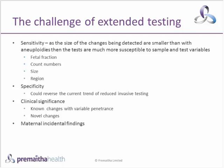zero false positive rate. But I think the biggest challenge is clinical significance. Some of the changes we're looking at have variable penetrance. The changes are there in the DNA, but it's not exactly clear what it means in terms of the phenotype in real life. And that makes counselling a real challenge. And then sometimes we're going to find novel changes, and they have even more challenges associated with them.